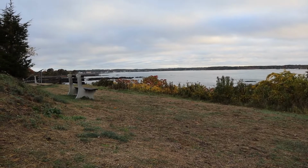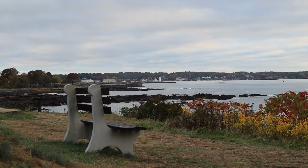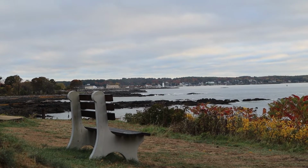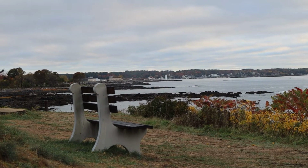And then, I don't know if you can see it. See that little white lighthouse way down there in the distance? Should be center of your screen. That is the lighthouse on Fort Constitution.